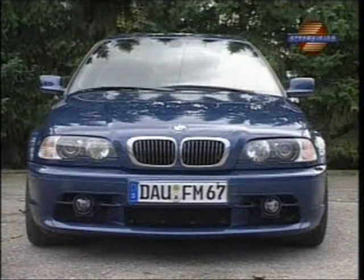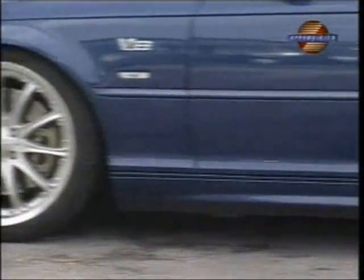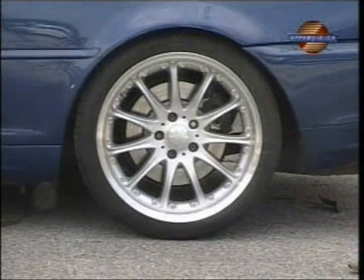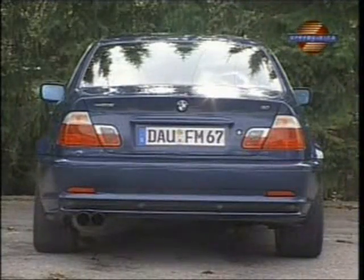The Hartge even looks like a tough guy. The impressive spoiler dominates the front view, while the side is characterized by 19-inch wheels with 235 width tires in front and low-profile 265s in back. Thanks to the sport suspension system, the chassis sits an inch lower.